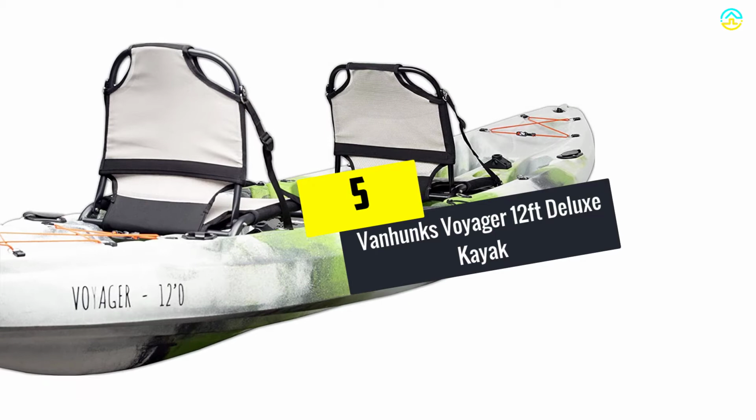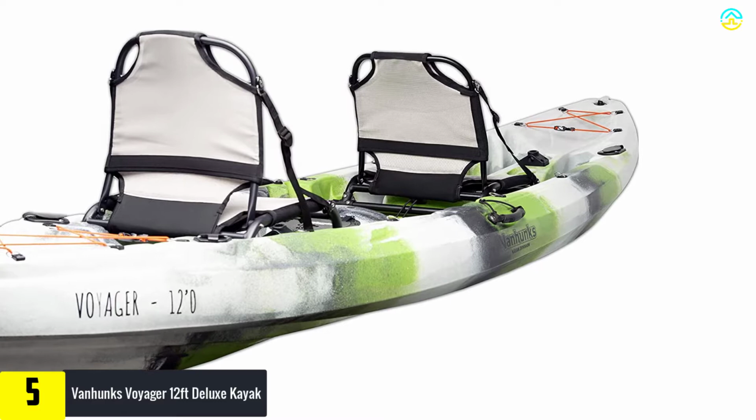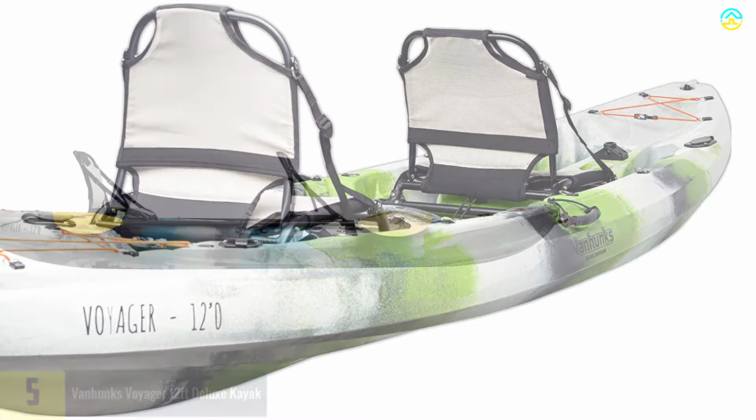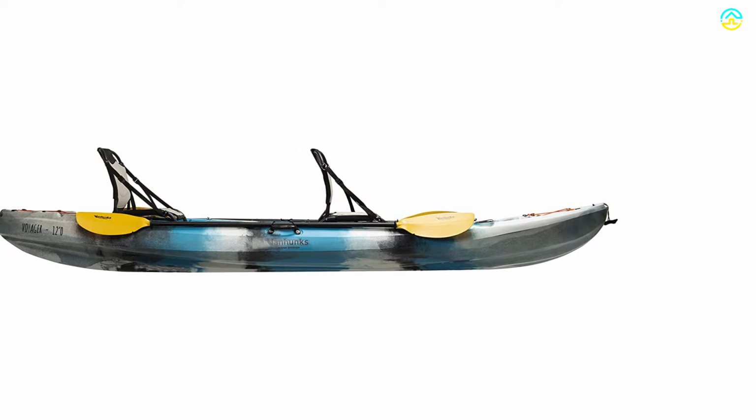Starting at number 5, we have the Vanhunks Voyager 12 Feet Deluxe Kayak. This kayak from Vanhunks comes with everything you need for a two-person fishing trip. You only require attaching the seats and assembling the two paddles for a weekend trip with your partner. It comes with premium aluminum seats to provide extra comfort to the user. The seating arrangements also allow enhanced customization and even two different seating options that provide even more comfortability.